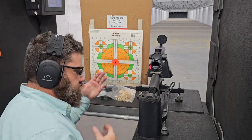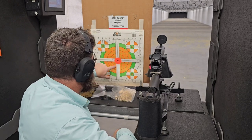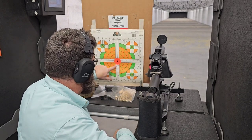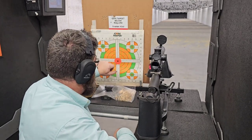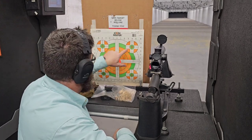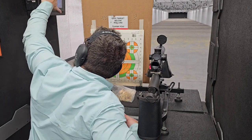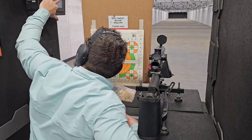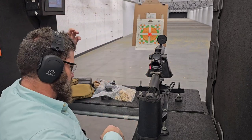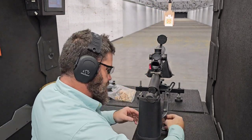Okay, so I've made adjustments. I forgot this was a mil radian. So there are 1, 2, 3 bullet holes right there, but I've adjusted back up to this. I'm gonna be sending the target back down range, putting 5 here, here, here, here, and then here. All right, let's get to it. Going out to 100. And then hopefully I get better accuracy using the lead sled.